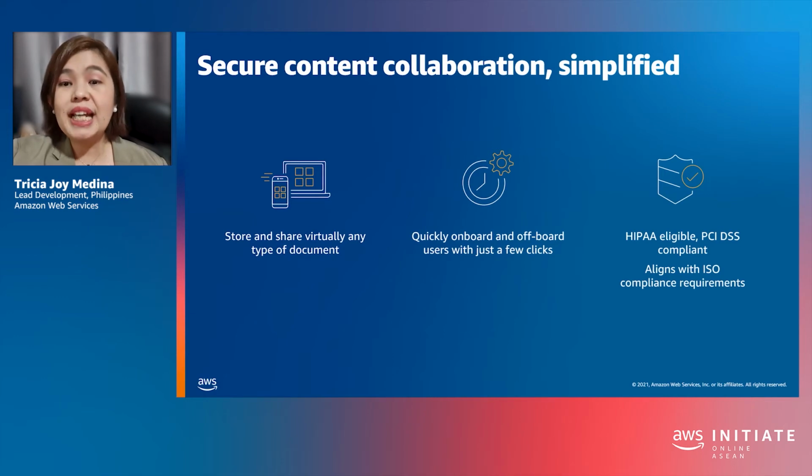You can store virtually any type of file in Amazon WorkDocs. Each individual user in Amazon WorkDocs includes 1 terabyte of storage capacity by default. Administrators can set storage limits for individual users and also purchase additional storage for users on a pay-as-you-go basis. There's no limit on the amount of data that you're putting into Amazon WorkDocs. You can access Amazon WorkDocs via web, or you can also access it via mobile, either iOS, Android, and Fire Tablet.